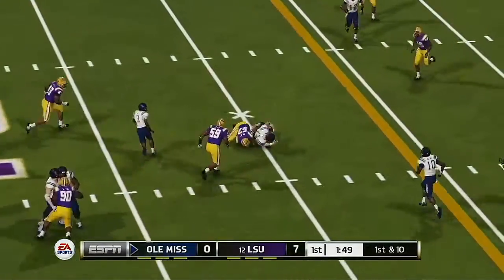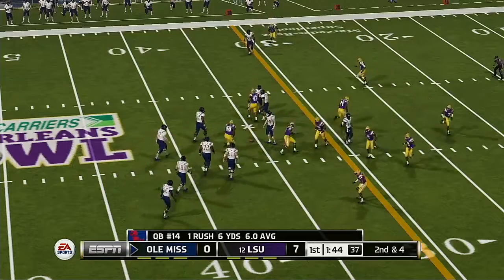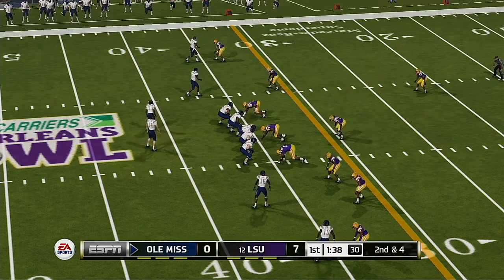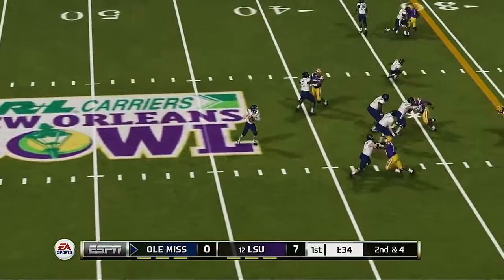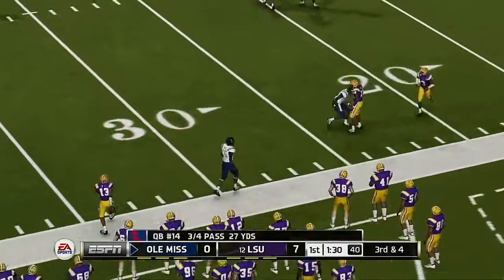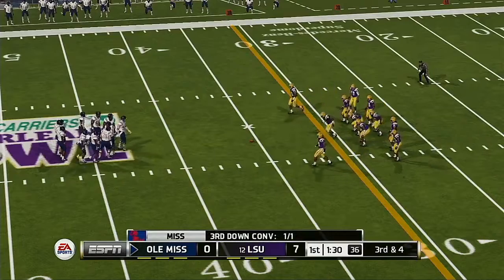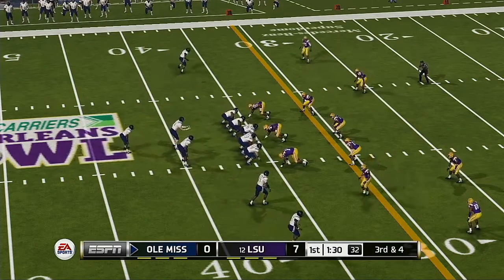Scrambling around. And he's taken down at the 35. That's a gain of 6 on the play. He gets rid of this one. You know, when you feel pressure like that, the worst thing you want to do is just to throw the ball into coverage. He got away with one right there. He's very fortunate. Next time, he should just throw it away out of bounds.